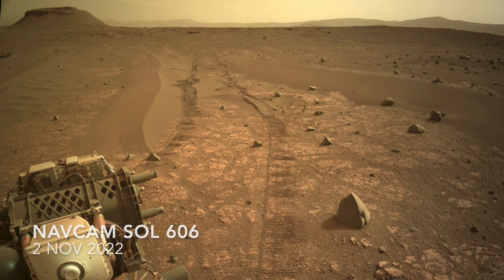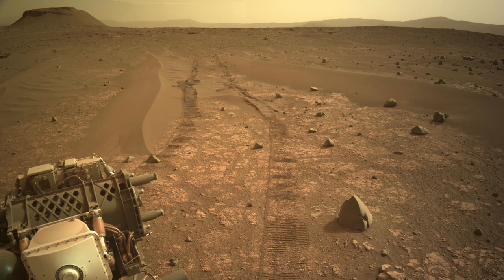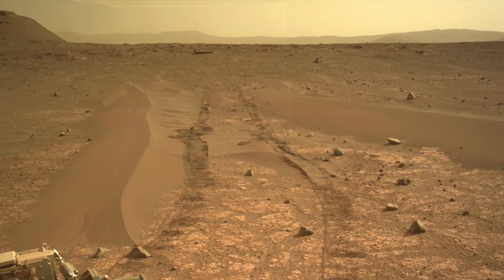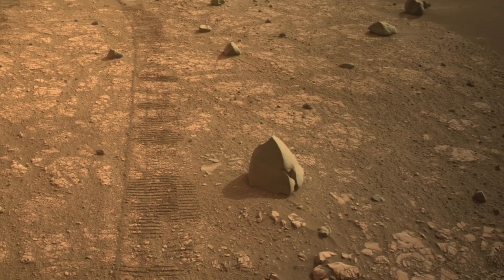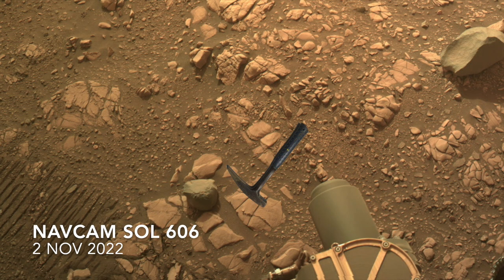Here's the view looking back over the tracks of that drive, and here's Mars Guy for scale. You can see how Perseverance managed to stay in its lane, avoiding the ripples, which have caused trouble in the past, as I presented in episode 74. The drive ended among small patches of light-toned fractured bedrock, including this piece.